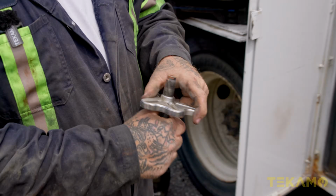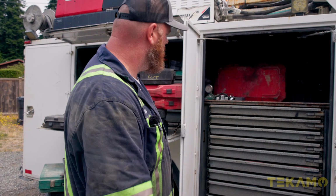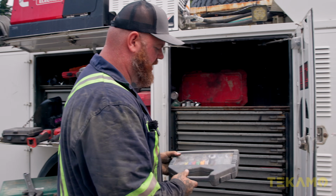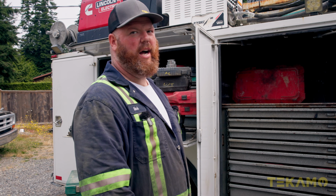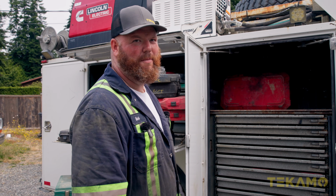This is that Snap-on where it just seized up. It galled the threads up, didn't even work. Thanks, Snap-on. Master disconnect set for fuel lines and AC lines. Grease gun. I don't have to pull everything out to get to that grease gun. It does slip out and over the top of everything.